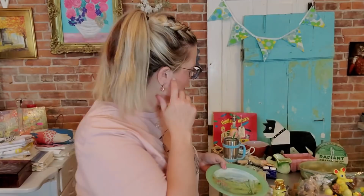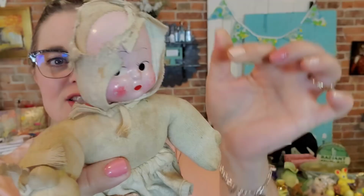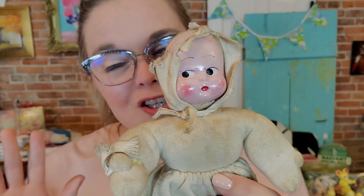This, I just think that she is just precious. Now, if you don't like dolls, I'm just preparing you now. She's a little on the creepy side, but I like creepy. But hello. Buy me and take me home and make me your friend. Hi. She's just looking at you with a little side eye. She's not sure about you. She's just thinking, but I love her.